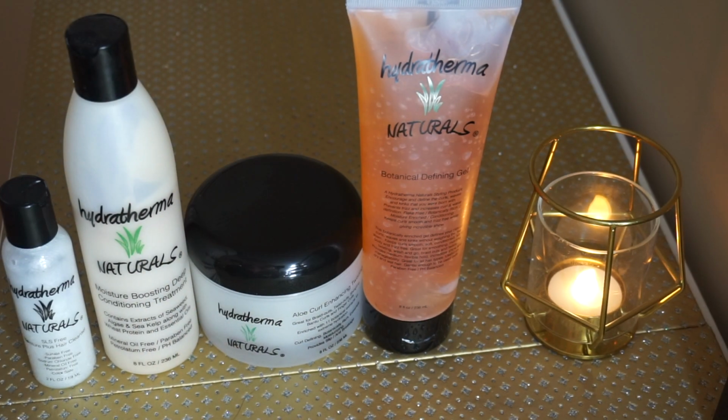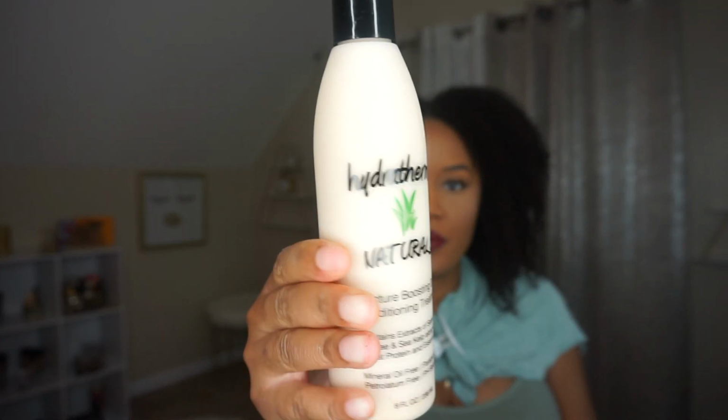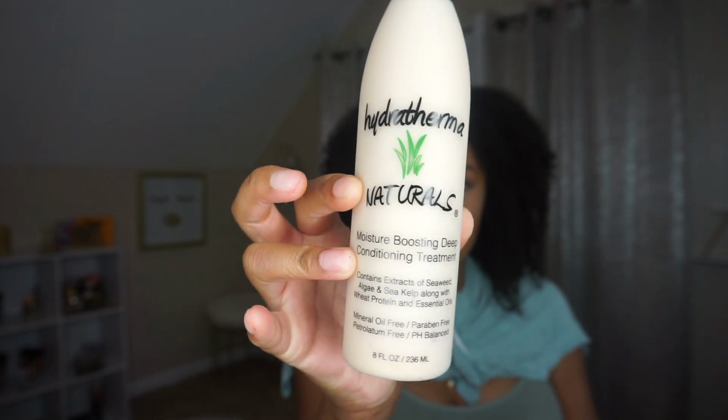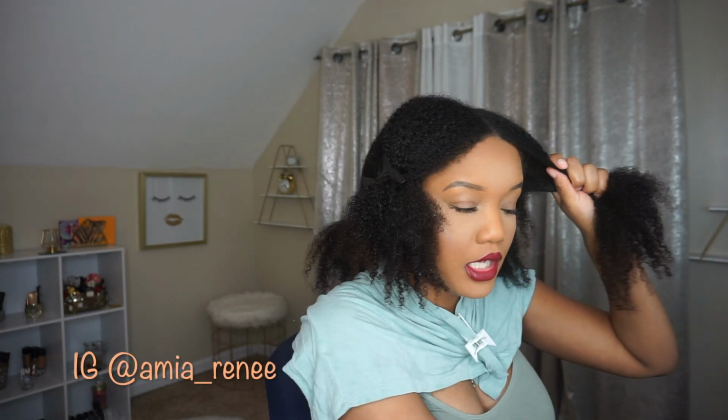Now that I have shown you all the products, let's jump into the demo of me showing you how to use them. After shampooing my hair, I'm going to go in next with the Moisture Boosting Deep Conditioning Treatment. After using the shampoo, my hair feels extremely clean. So clean that I need some moisture back in my hair.